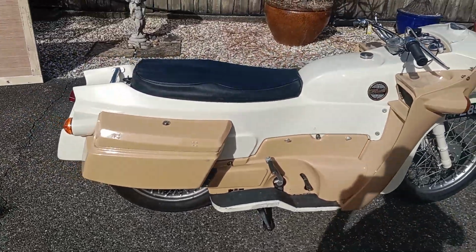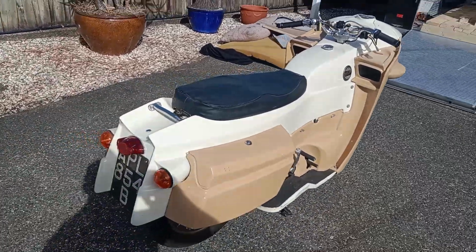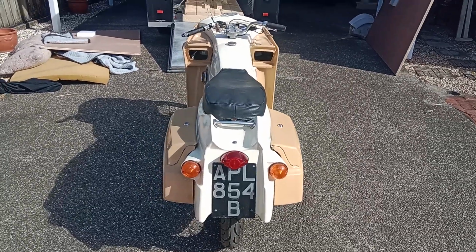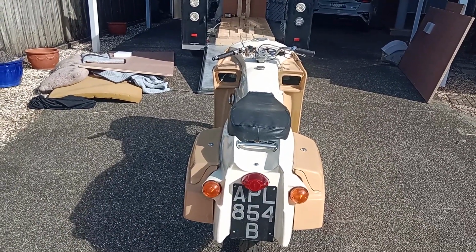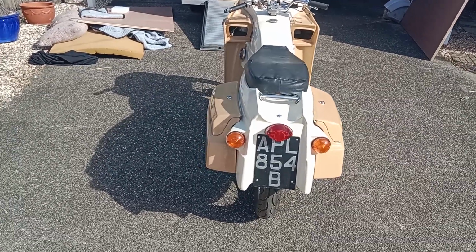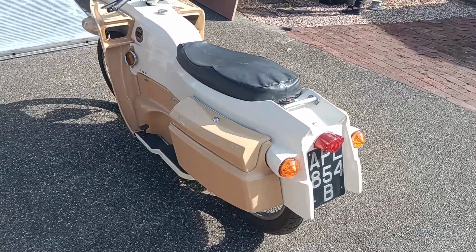It won't be ridden with that number, it'll be ridden with a historic number plate on it, but that plate, APL 854, is still registered to that bike in the UK on what they call a SORN, S-O-R-N, Statutory Off-Road Notification. So that plate can't be issued to someone else. So it was issued originally to this particular bike.